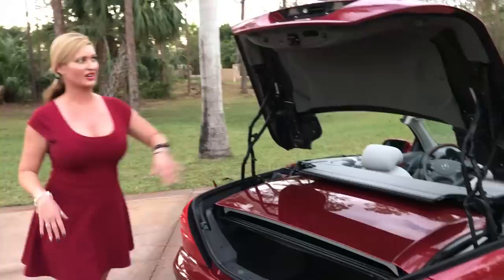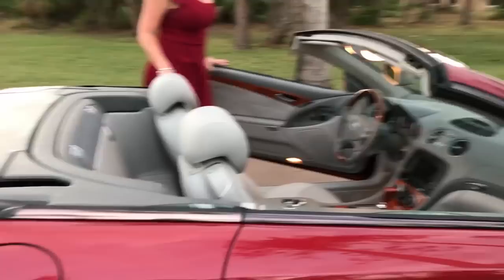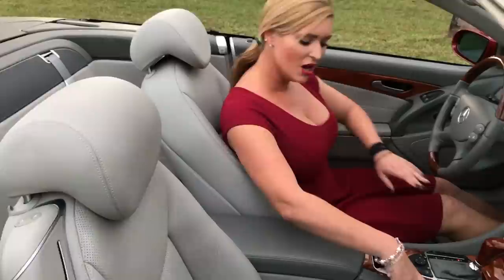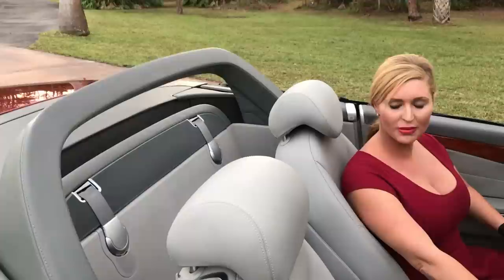So I'm going to show you the top operation. Of course, we have this soft close trunk space there. So that is always nice. And we get it started up. Okay, we do have the roll bar. You can always put the roll bar up on these just by pushing the button underneath where you would actually put the top up. Some people like to ride like this, and that's always an option for you. Let me turn the radio off. I'm going to put it back down just because I don't necessarily prefer it.